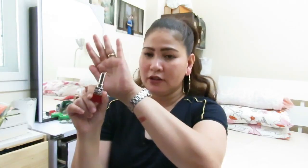Even though it's expensive, you will need only one swipe of the product and that's enough for your entire lips. A little goes a long way, so you don't need to swipe it again and again just to get the pigment. Just one swipe and you will get the pigmentation that you really need, and it's really good. I also like the shape of the lipstick because it is very thin, so it is perfect on the lips when you swipe it.